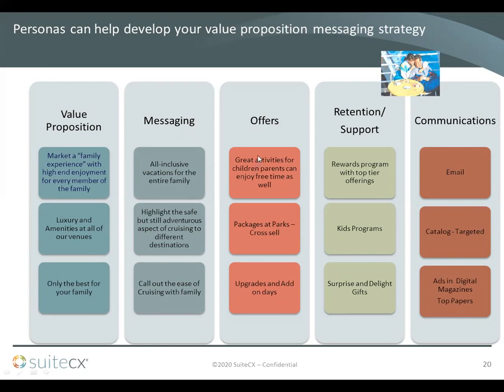But again, a persona or a segment can help you understand and articulate your value proposition, your messaging, your offers, your retention and support strategy, and your communications. And you're all saying, we're CX, we don't do that, that's someone else's job. But if you have customer insight, which is the key value proposition for any company, if you deeply understand your customers, you can impact their experience, which translates into all the channels that you're impacting, right?